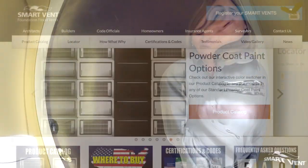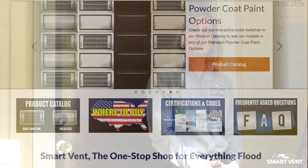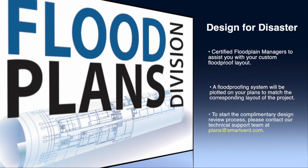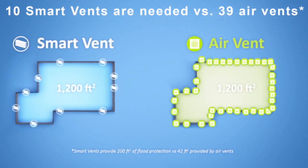And my name is Julie Close, and I'm a flood mitigation specialist with SmartVent Products. Dave reached out to us a few months back looking for some solutions to his flood mitigation issues. He raised this beautiful home, built it up on a raised foundation, and needed to do the appropriate flood mitigation. So our plans division actually placed 10 vents into his crawl space, as opposed to the 39 that he had from his architect. So this foundation is much better looking, it's much safer, and this beautiful home is going to be ready to move into shortly, we hope.